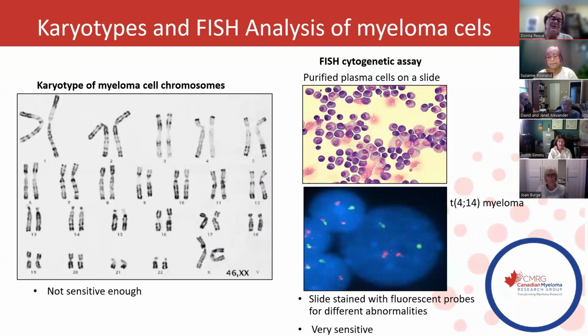The one on the gray just shows all 23 pairs of chromosomes lined up from a myeloma cell. And you try to see, they stain it and see if those little bands match up on the chromosomes. And it's not good enough. But that's all we had when I first came to Toronto.